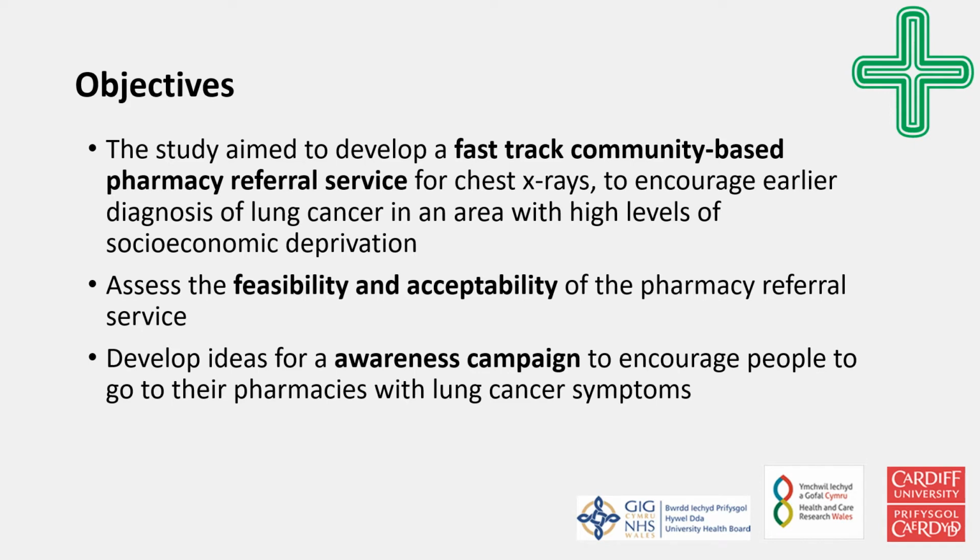The study aimed to develop a fast-track community-based pharmacy referral service for chest X-rays to encourage earlier diagnosis of lung cancer in an area with high levels of socio-economic deprivation. Also, it aimed to assess the feasibility and acceptability of the pharmacy referral service and to develop awareness campaign ideas to encourage people to go to their pharmacies with lung cancer symptoms.